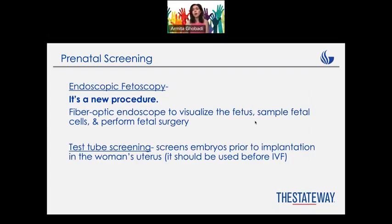There are more procedures, and depending on the problem and situation, doctors would use one of them or several of them. It just depends. For example, we have endoscopic fetoscopy, which is a kind of new procedure. It is not really new. It is a fiber optic endoscope, and it can help us visualize what's going on with the fetus. Another way is test tube screening, and it is perfect for parents that prefer IVF as a way to have a baby.